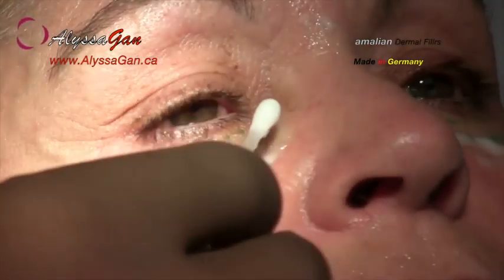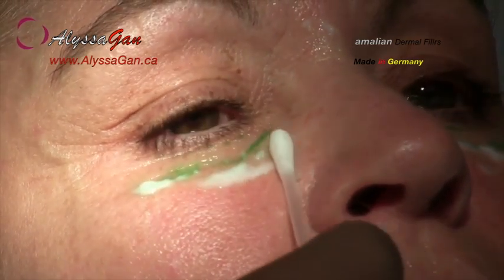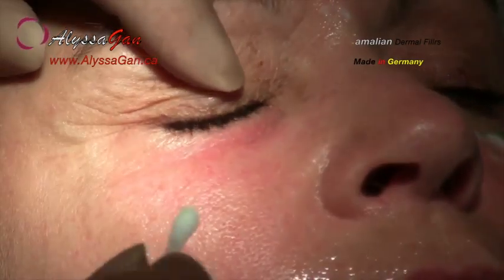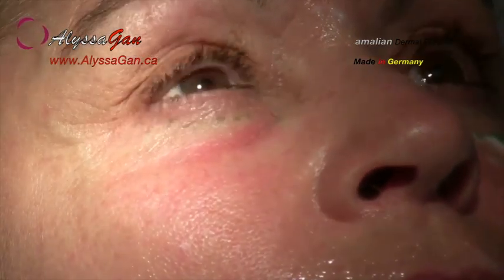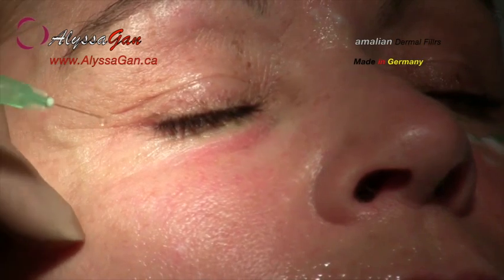Now we start the tear trough injection. For this purpose, first our anesthetic ointment with 20% lidocaine was applied. Exerting pressure with the finger, the correct position of the auxiliary line is controlled once more. The injection must not go above this line. Now the injection area is anesthetized.